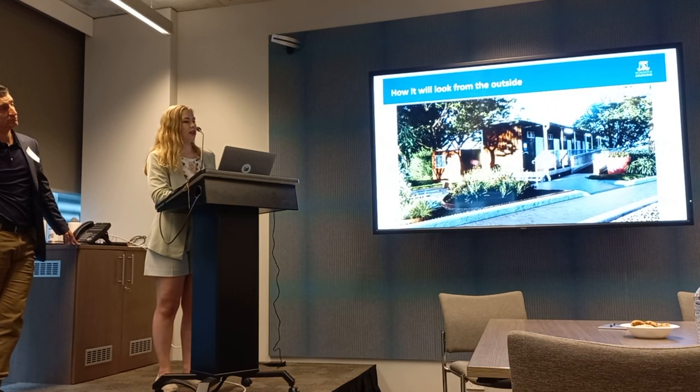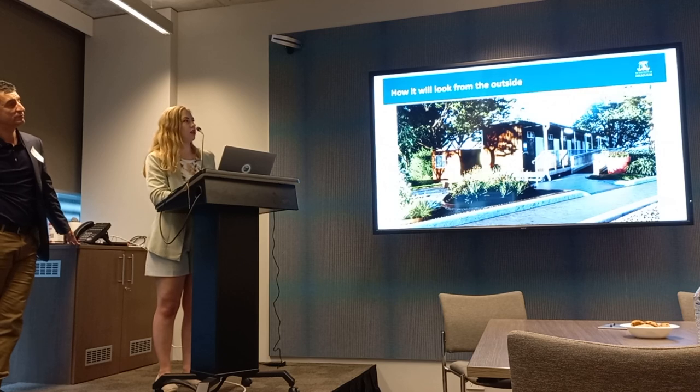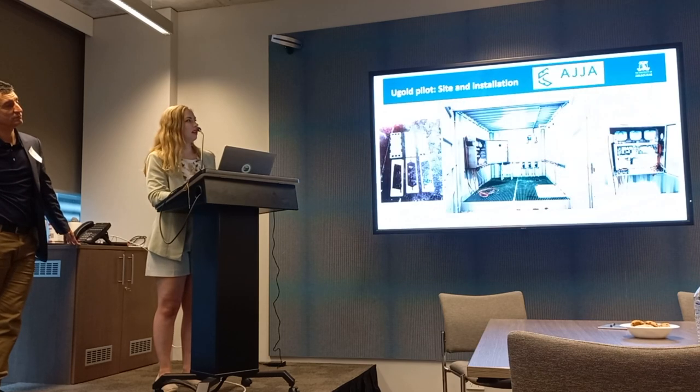And this is what the pilot will then look like there. So this is the toilet block, and then we'll be putting the pilot in a container behind it, and on the outside it will look similar to the toilet block to blend in nicely. And on the inside it will look something like this.